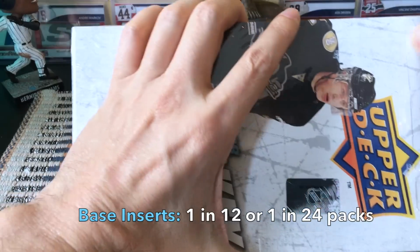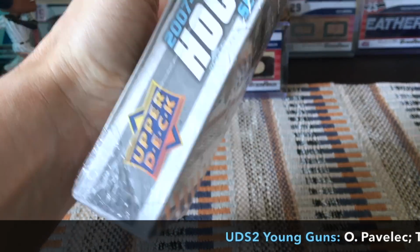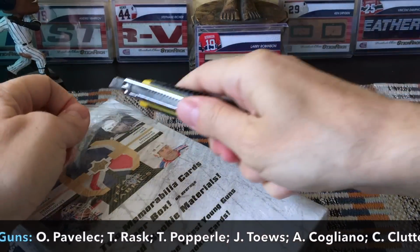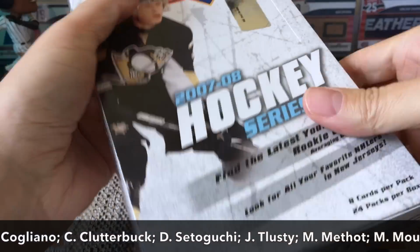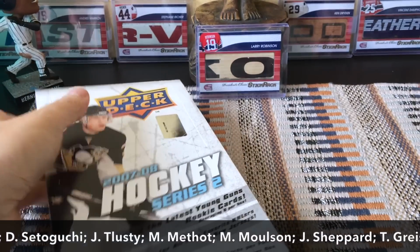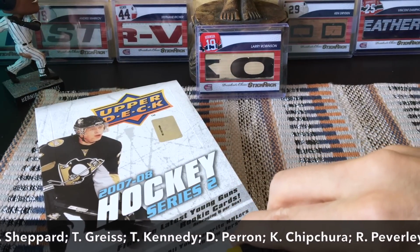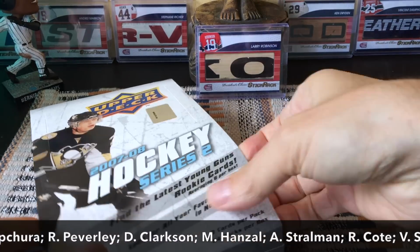And there is the rookie class for Series 2, which would be the other thing we would clasp onto, if you will. For example, there's Tuukka Rask, Jonathan Toews, Cal Clutterbuck, Setoguchi, Mark Mathot. So there are some Young Guns up in this particular Series 2. Matt Moulson, for example. Thomas Greiss would be perhaps one I would get with my goalie mojo.